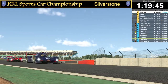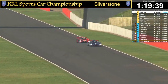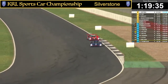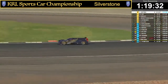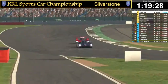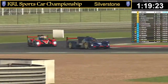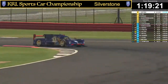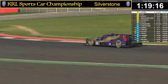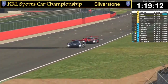As the camera picks up our leaders coming onto the Hangar Straight, we know it'll be a two-stop race for the LMPs, but as we've seen in the exhibition runs, strategy is up in the air, and none of these guys do the same things. So we'll see what happens. Tire wear will come into that. How they fuel the car around that tire wear will be interesting to see.